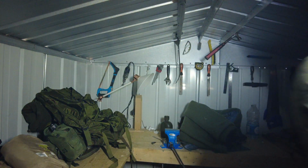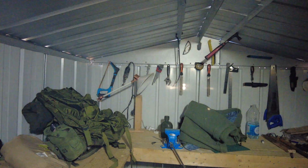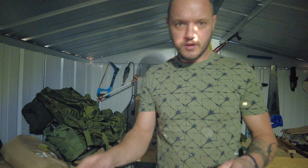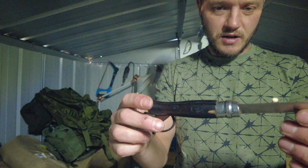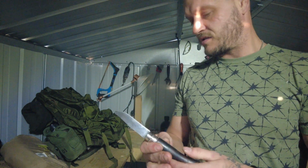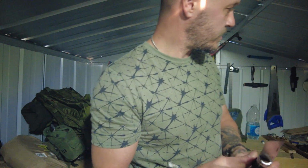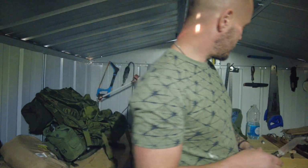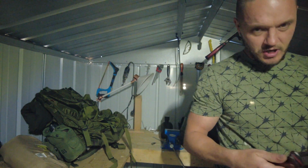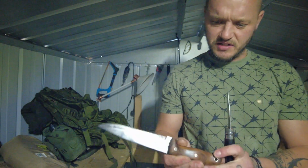It's all just got a bit dark, but give me a second. That's better. So yeah, Opinel number 12. This knife, Opinel knives in general, I just think are brilliant. I mean, I've got this.